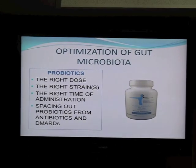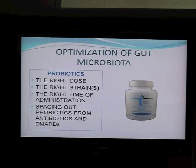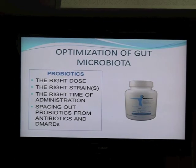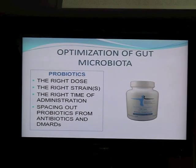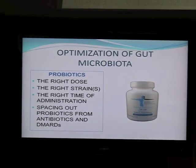So in general, outside of our clinic, the strain is available as max 5 billion units, with 25 billion units per capsule. So what else you need to know about probiotics? It's very important when to take probiotics. If you take them with meals, they don't work.